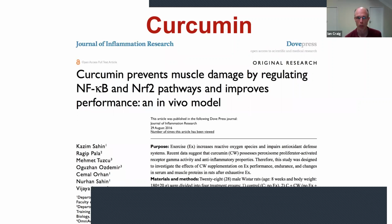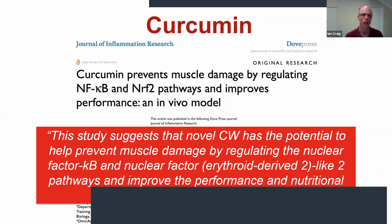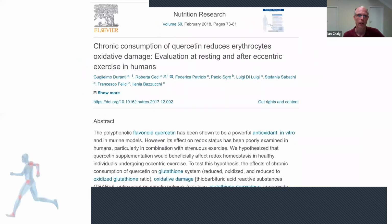So can curcumin, or turmeric as we call it in cooking. This study suggests that the novel curcumin has the potential to help prevent muscle damage by regulating NF-kappa B and other pathways to improve the performance and nutritional aspects, something to do with inflammation. Okay, next one. And that was direct anti-inflammatory for the musculoskeletal system. Just two examples. They're my best two examples, plus using fish oils and omega-6 oils in good balance.